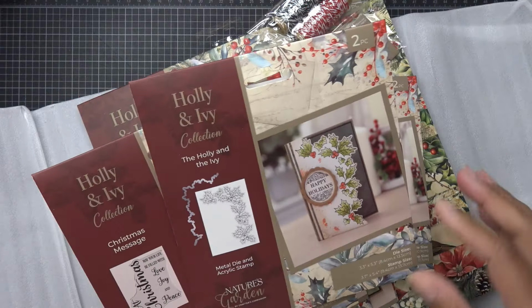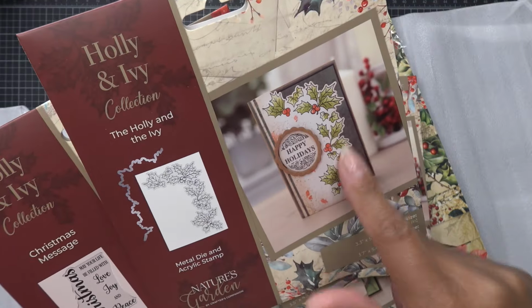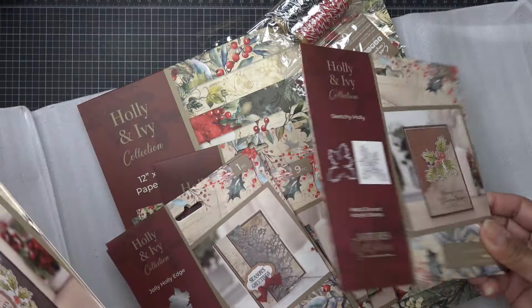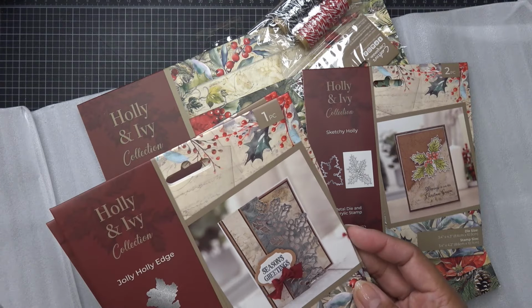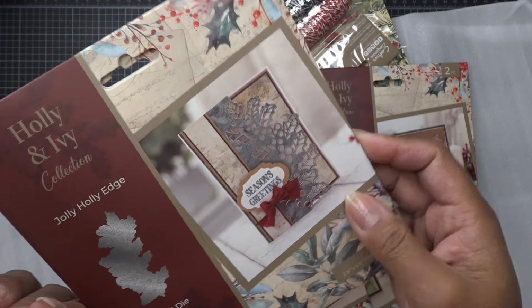So, Holly and Ivy collection. This one has a metal die and acrylic stamp, so you can see that's really cute. I would like this because I know we have a lot of on the edge dies. I don't really know how to use them like this. A lot of times it just doesn't work out for me the way I think it should. This is a cute idea.